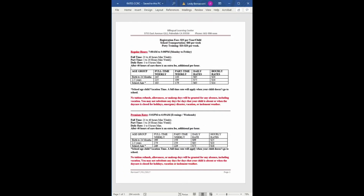Now, as you can see, they also have monthly. I do not have monthly. In my case, I don't have daily, and I don't have hourly either. But because of the program, I had to add these two. For my program to be successful, I can only accept full-time and part-time. And to be honest, I don't like the part-time either. I would rather have only full-time.